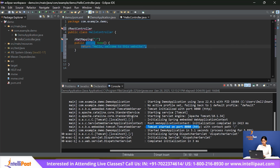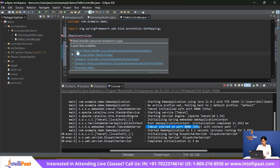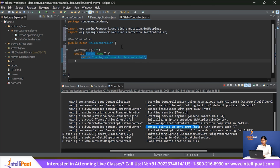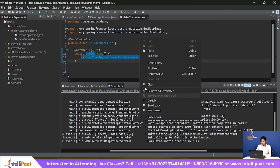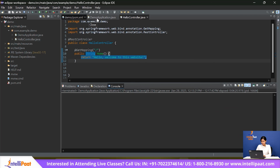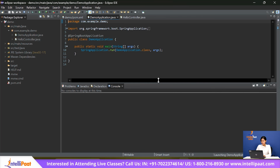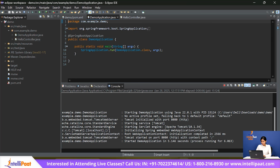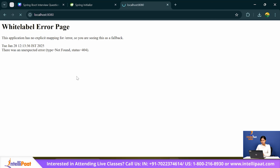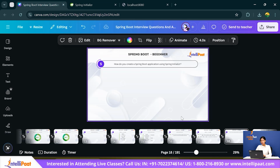Okay, we need to import get mapping. We need to import REST controller as well. Okay, everything is good. Now let's try to run this. Terminate the current session, clear it. Now demo application, run as Java application. Okay. 8080, it should be working. And it's working. Hello, welcome to this website. Now that we've set the default landing page, we are getting this in return.